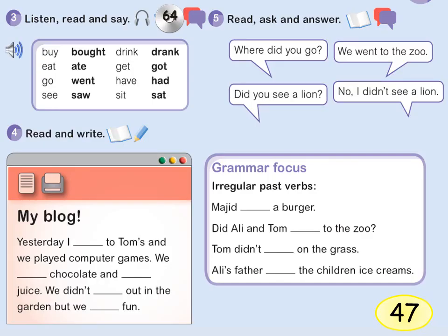Unit 7, Lesson 2, Activity 3. Listen, read and say. Buy, bought, drink, drank, eat, ate, get, got, go, went, have, had, see, saw, sit, sat.